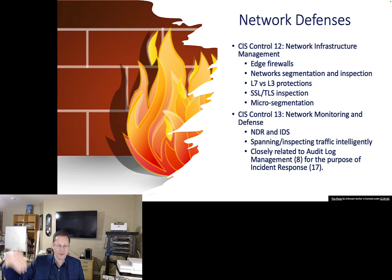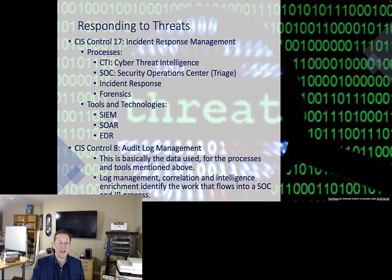And then applying threat intelligence feeds to that data, very closely related to log management and incident response, which we'll get to. Responding to threats. Incident response management, cyber threat intelligence, sort of feeds in what the bad actors are doing. And by that, I don't mean B-rate films. Security operations centers deal with, like, triaging, and often a SOC includes IR, but I like to think of it as a separate process.